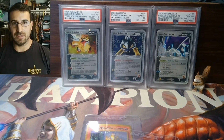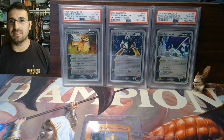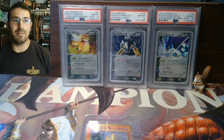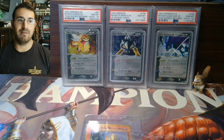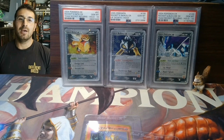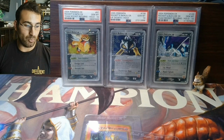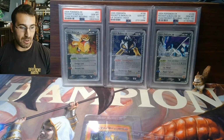You see an influx of people and prices are climbing. The supply coming from PSA can't keep up with the amount of people coming in and the amount of money and time that these people have. So prices are just climbing and climbing and climbing, and that's kind of why I went back for these Japanese sets.